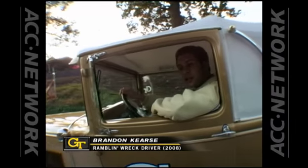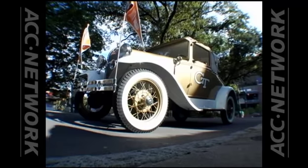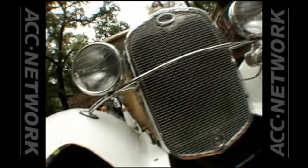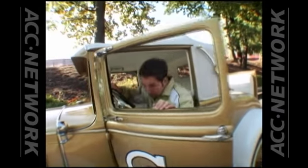Hi all, my name is Brandon Kearse. I'm a fifth-year senior in mechanical engineering here at Georgia Tech. This is the Georgia Tech Ramblin Wreck, Georgia Tech's official mascot, and I am the driver for the 2008 calendar year. Let me show you around the car.